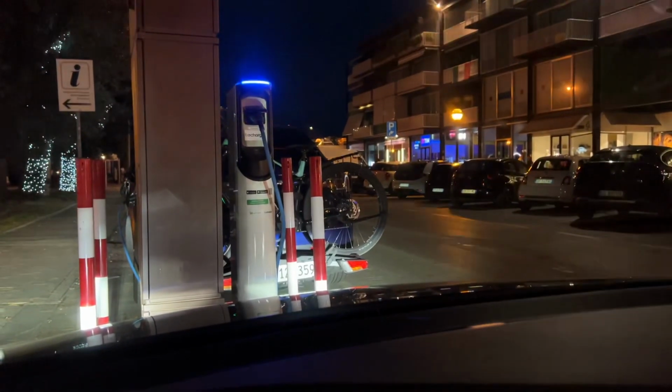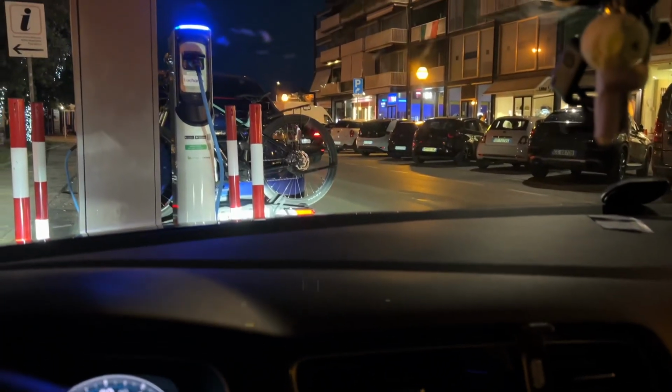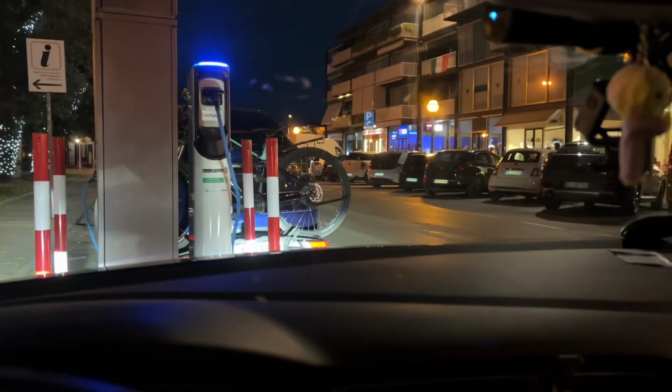So yeah, let's just go and drive back to the apartment, I guess. Or not apartment, more like shed, whatever. That thing where we can sleep in. You know what I mean. Let's go.